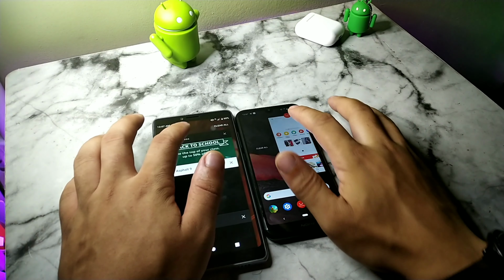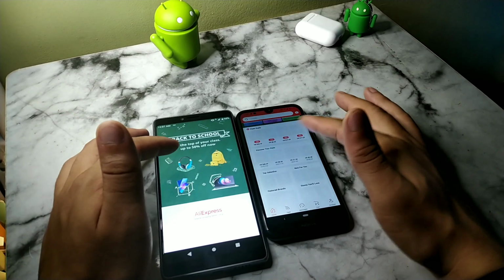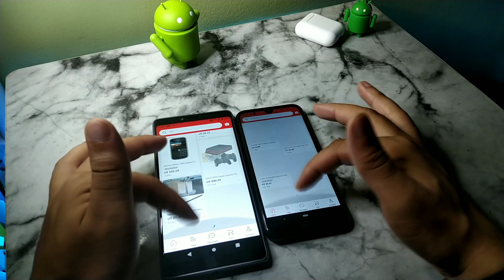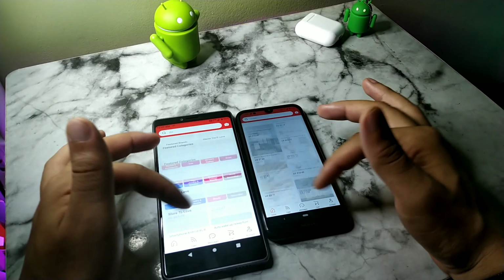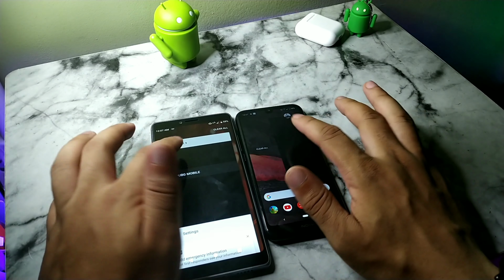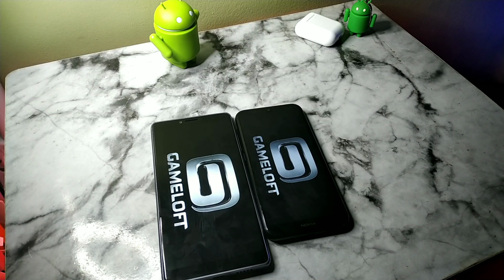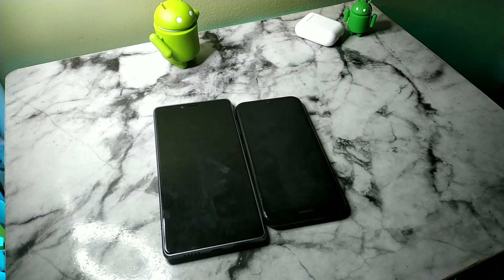But the screen, when it came to the viewing angles, the CoolPad definitely had better viewing angles, and you were getting Type C with the CoolPad. But with the Nokia 4.2, you got the micro USB, which I'm not gonna bellyache about, but it was decent. Even the charging times were pretty good, so I wasn't complaining whatsoever.